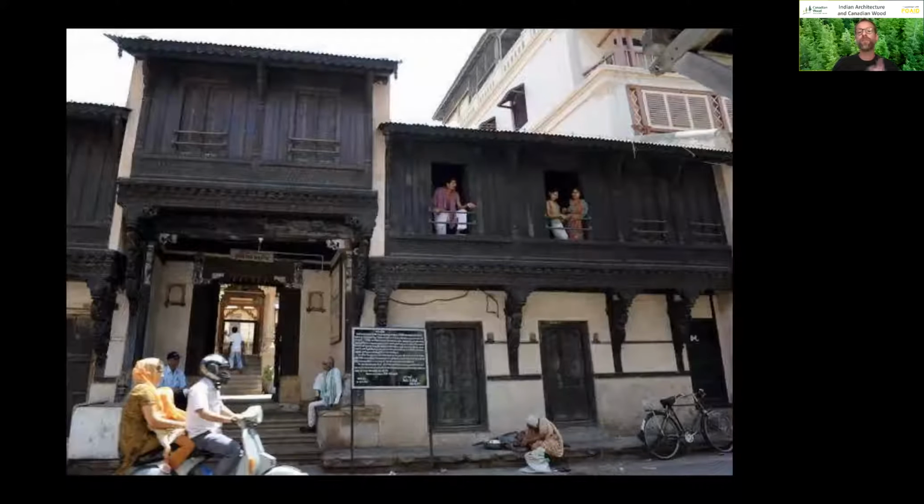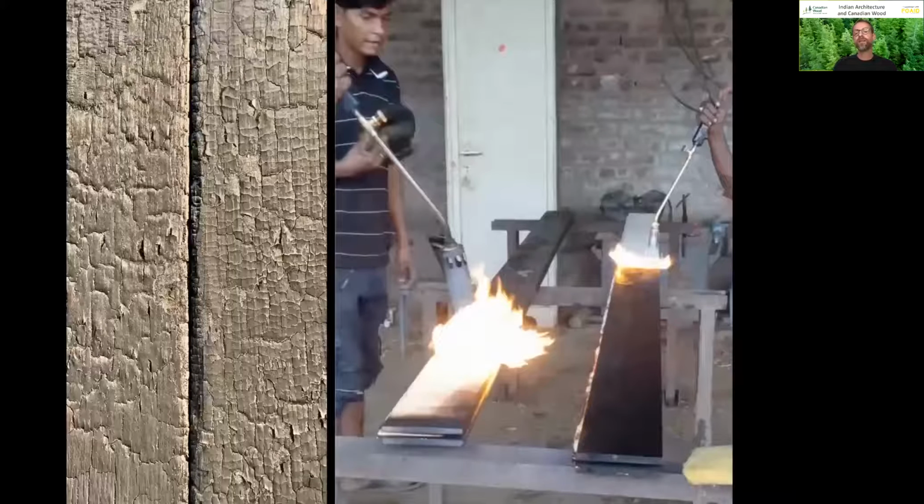So that is where I picked up, and instead of blackening it with paint or something, I thought, why not try a Japanese technique of charring the wood, which is called shou sugi ban. We had some people who tried it out. We did a lot of experimentation to achieve the finish which we wanted. And we basically just really torched the surface of the wood.